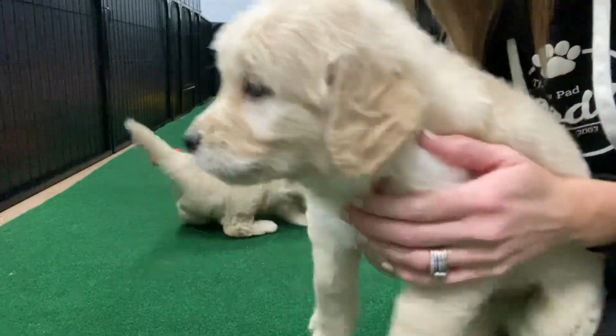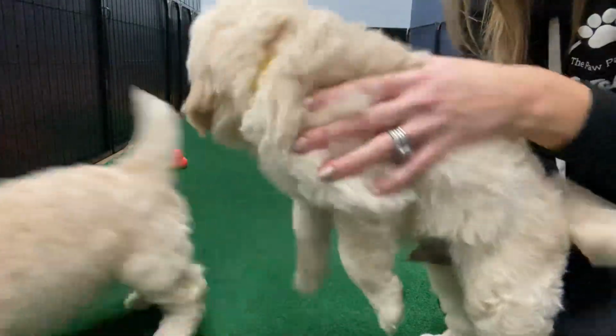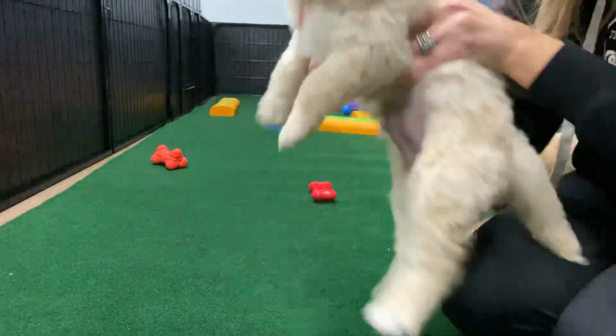This is Yellow Ribbon Male. He is an English cream color with a little darker ears.